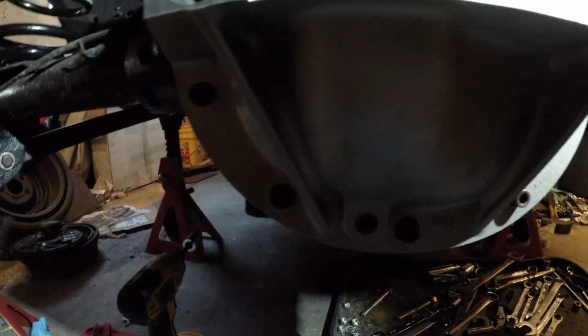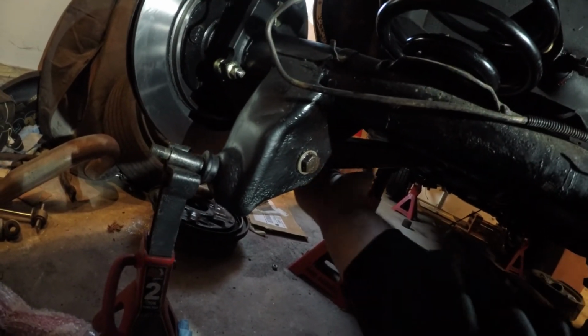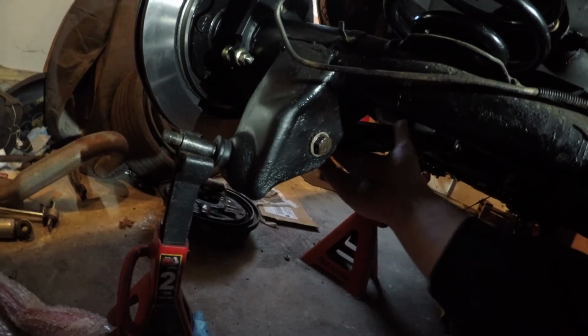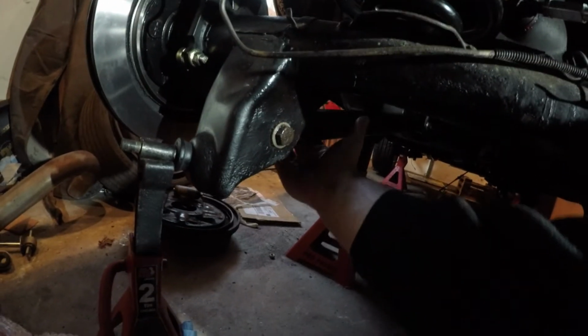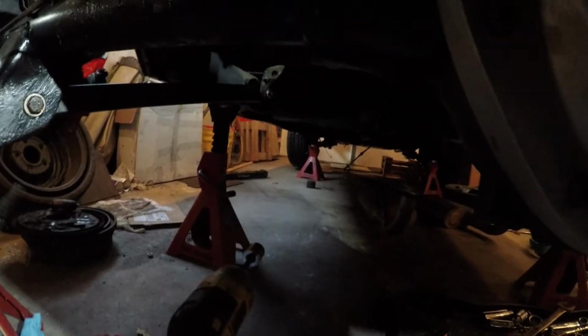there we go, that side. Just realized I may not have enough room to get it in on this side, so, oh, yep, nope. Oh, look at that, that's beautiful. Okay, good deal, because the other ones didn't work for that, but this is great. This will work really well with the sway bar. It'll grab it real nice.